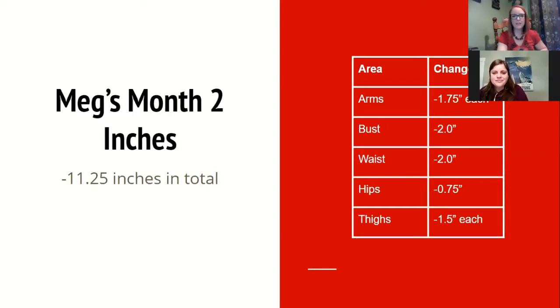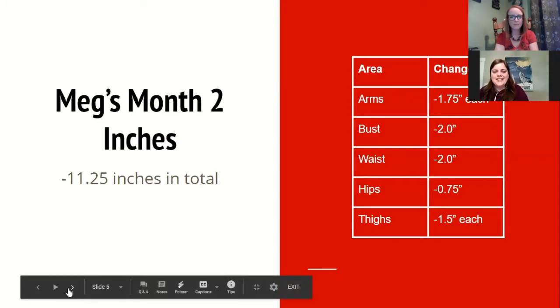That's awesome. And so again, this is really from the beginning, right? So this represents like 2 months progress almost. Yeah, it's like 6 weeks progress. Awesome. I will trade you some arm loss for some waist loss, okay? Okay, yeah. We can work that out because I am not losing on my arms. I would love to have an inch, 1.75. Oh my gosh, that is incredible. Thanks. Congratulations on that. Thank you.